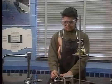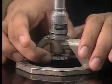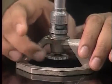A yellow flame is too cool. Opening the air holes lets in more oxygen for combustion. Adjust the bottom valve if the flame is too large or small. The flame should be blue with a lighter inner cone. The tip of the inner cone is the hottest part of the flame.